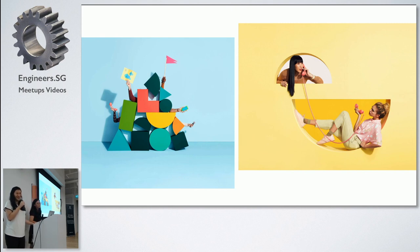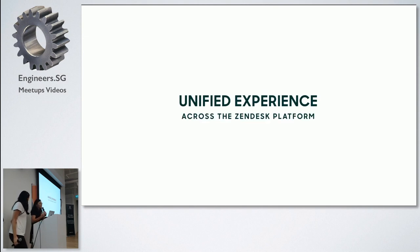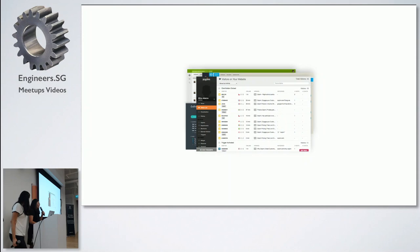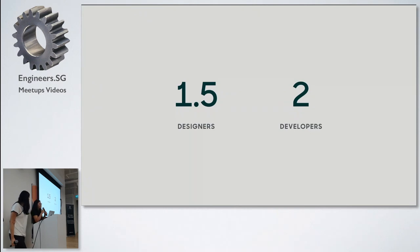But of course, that was not the whole solution. Besides the rebrand that Jill mentioned, the product team is also looking to create a unified experience across the Zendesk platform. So as you can see, this is what we looked like before. The level of inconsistency and fragmentation between the products is pretty obvious. We had many different treatments of type, color, and layout that just don't seem to work together. We soon grew to realize that we needed some form of alignment. And that's why we created our design system called Garden. So Garden's still a pretty small team based in San Francisco with about 1.5 designers and 2 developers.